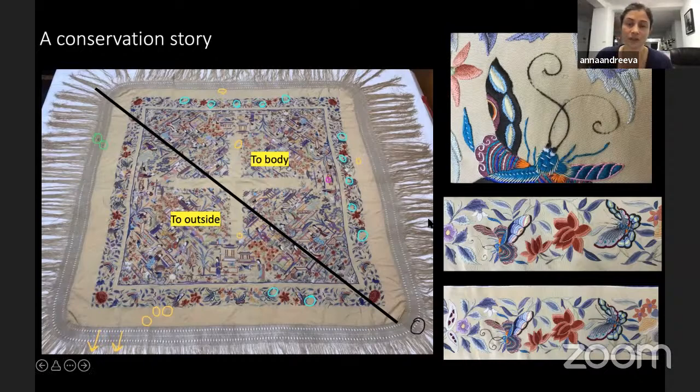Hélène and I had a discussion about doing conservation on this mantón to reconstruct the black antennae. And we thought that aesthetically, these were accents that were necessary. So here you have the picture before and after we replaced the antennae.